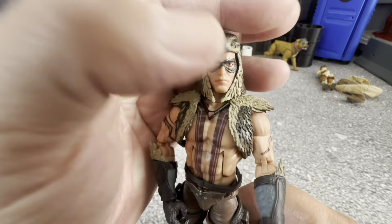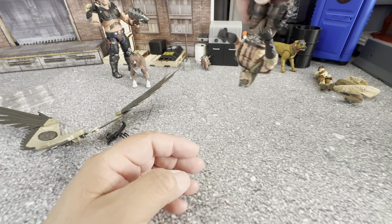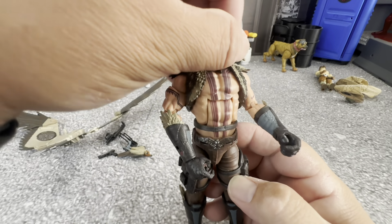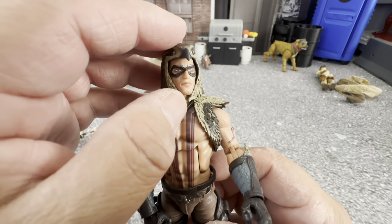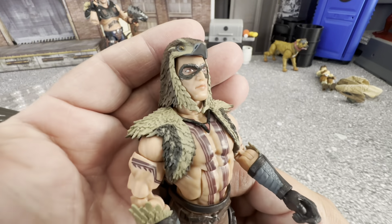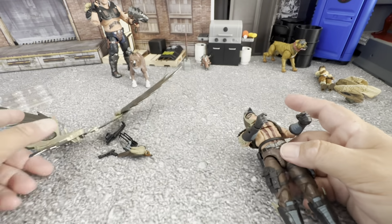So how does the headdress set? Well, it looks pretty good. It sets good. It doesn't even fall off. I was expecting it just to fall off like Major Blood's helmet. I know a lot of people don't have Major Blood. Wonderful figure. There are some issues with that helmet staying on or the missiles. All right, so that looks good setting right there.